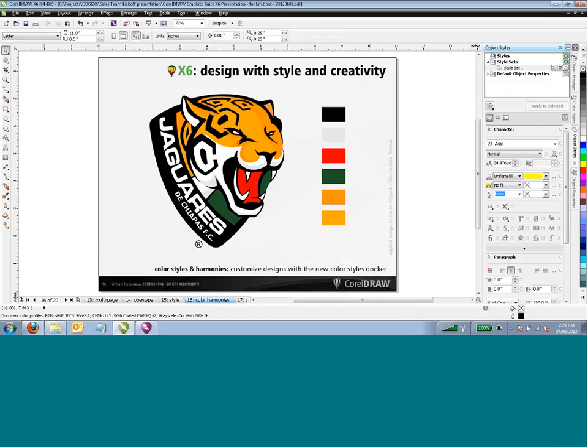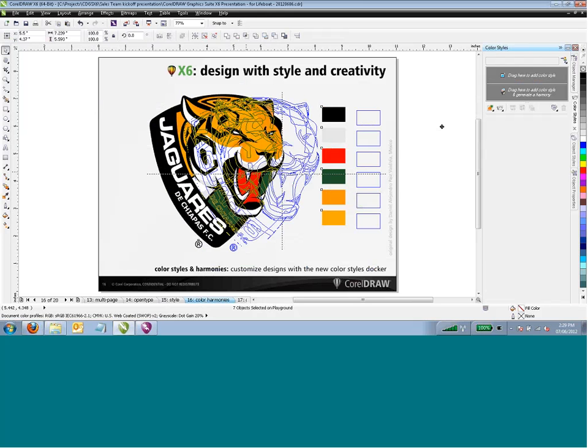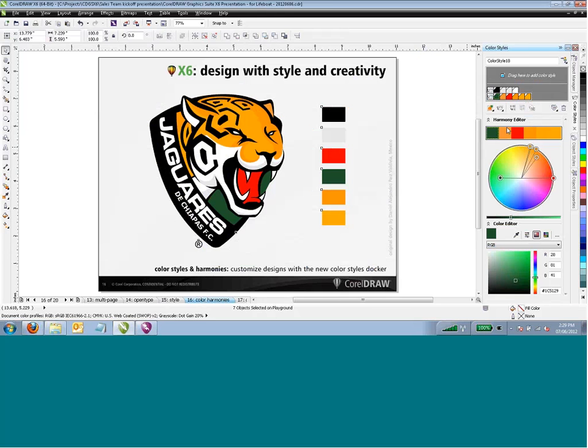The other really cool thing with respect to styles and consistency is we have this concept called color styles and color harmonies. And this is a really neat thing. This is a design submitted by one of our users in our design contest. I'm going to quickly drag these in and generate color harmonies, and I'll show you what that is. I'm going to create these two palettes representing all the colors, one with the grayscale colors and one with the colors. And if I select this color harmony here from all the colors used in this design, now I have the opportunity to click and drag on this color wheel and shift the entire color spectrum of the entire design in one shot.